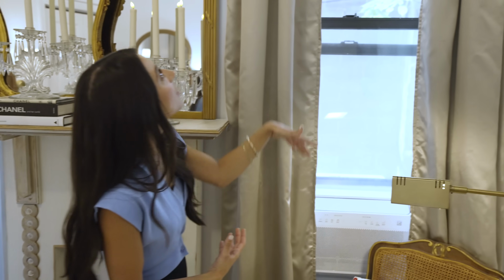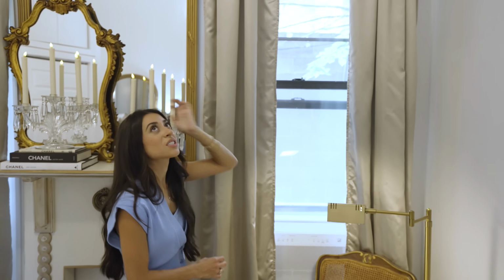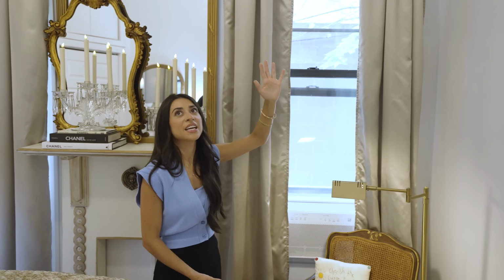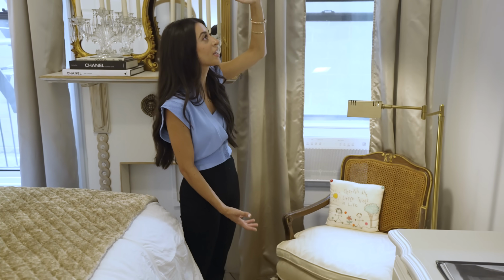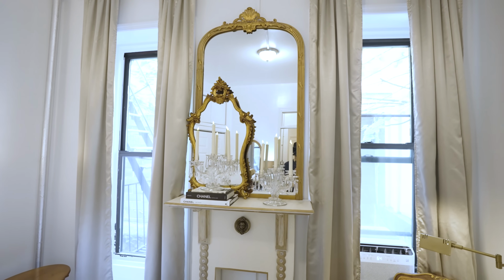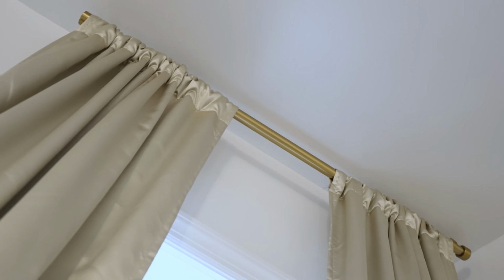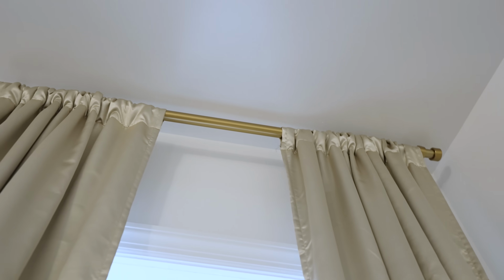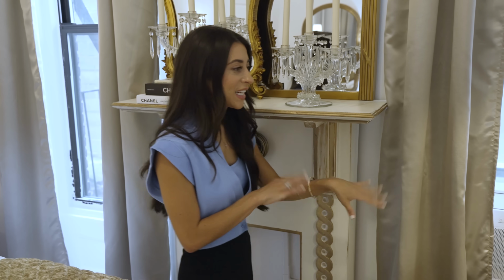And I always love the look of the curtains going all the way to the ceiling. I just feel like the space grows, and the ceilings are tall in here, but I've always loved elongating the room, and I feel like bringing the curtains all the way up really achieves that. At first I was not too keen on these curtains, but the more I kept decorating the space and having patience with it as it all came together, I love it. I think it's exactly what I wanted.